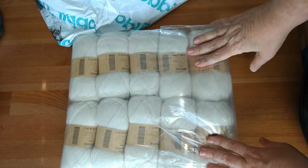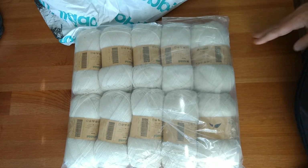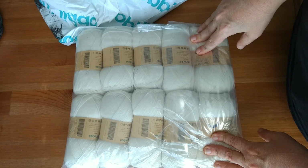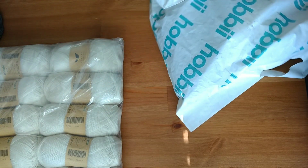So I'm planning on using some food coloring to dye this, and who knows, if the dyeing bug bites me, maybe I'll be trying other types of dyes, but for now I'm going to try some food coloring. I'm really looking forward to this. So I got my wool. What else do we have in here?